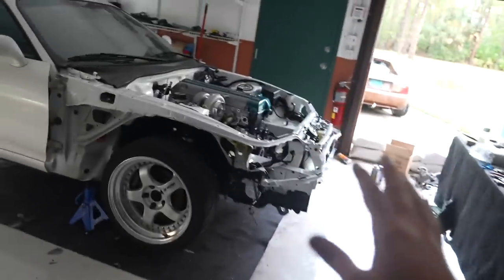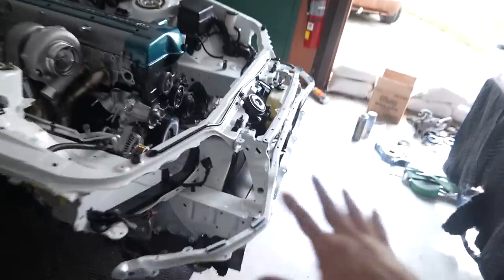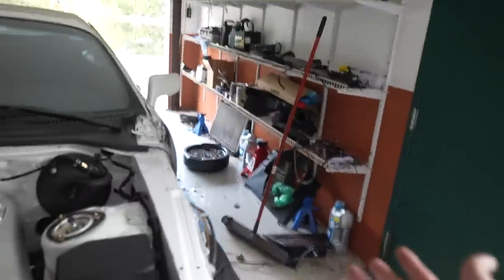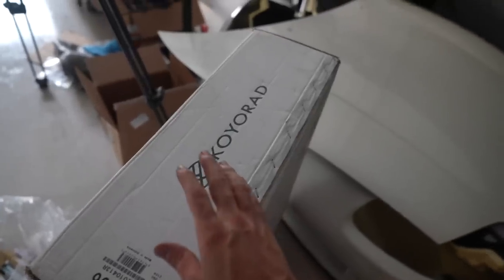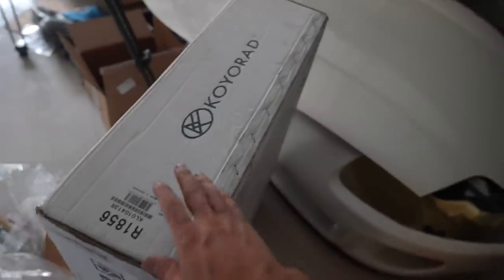I was going to try and get a brand new OEM one, but because we're trying to make a lot more power with this car, it makes sense to get an upgraded radiator for it. So, you know, I had to go with the Koyo. We're gonna unbox this thing and get it set up in the car. And after that, I also was able to track down some brand new Supra upper and lower radiator hoses.